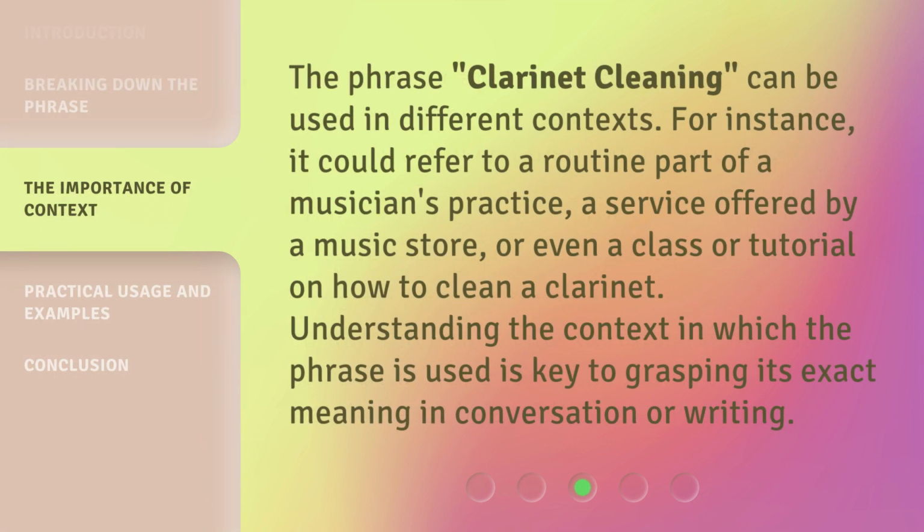The phrase, clarinet cleaning, can be used in different contexts. For instance, it could refer to a routine part of a musician's practice, a service offered by a music store, or even a class or tutorial on how to clean a clarinet. Understanding the context in which the phrase is used is key to grasping its exact meaning in conversation or writing.